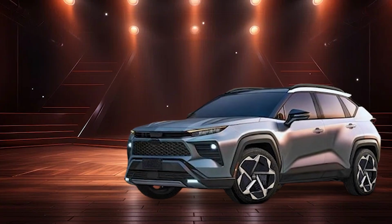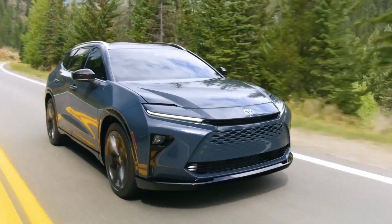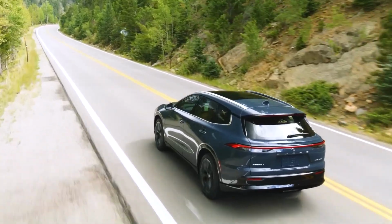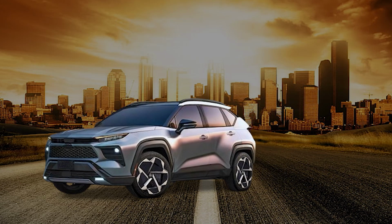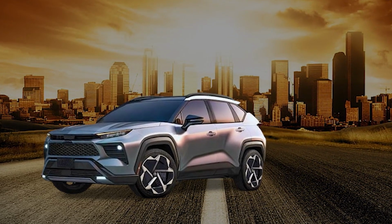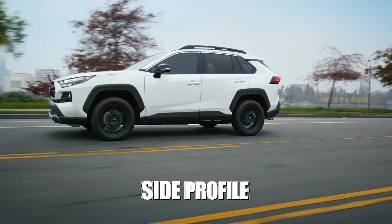The grille will be positioned lower, on the lower portion of the bumper, just like with the Toyota Crown Signia and other new Toyotas. However, the front end will be more rugged and chunkier than the Crown Signia, with more creasing on the bumpers and generally more rough design language. The same is true for the side profile.